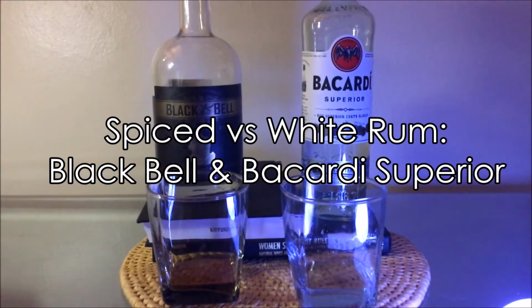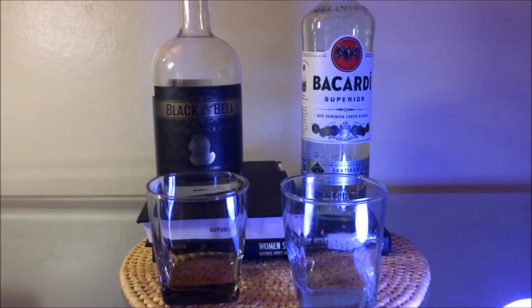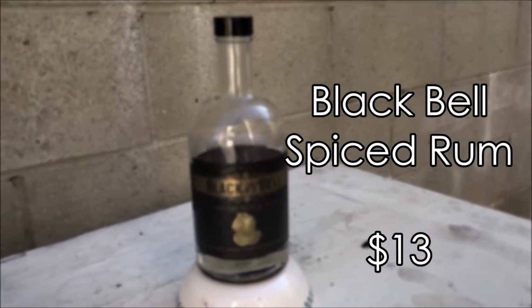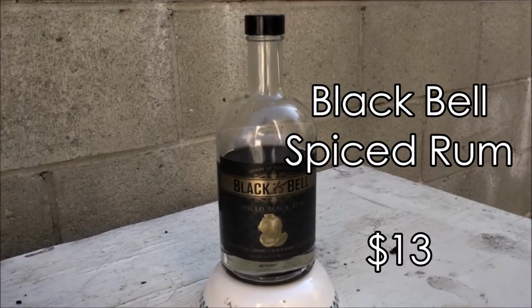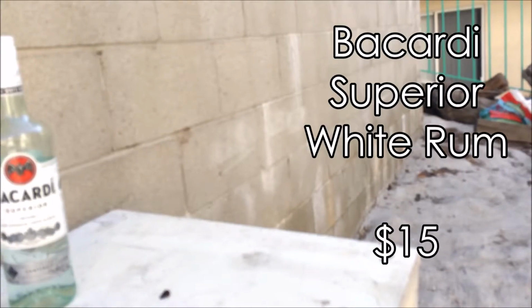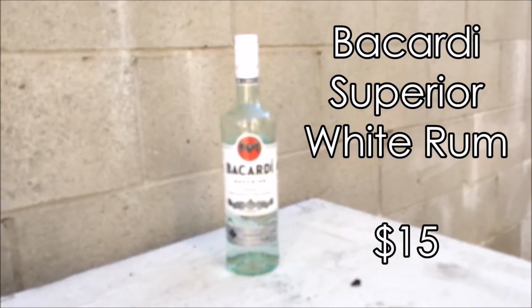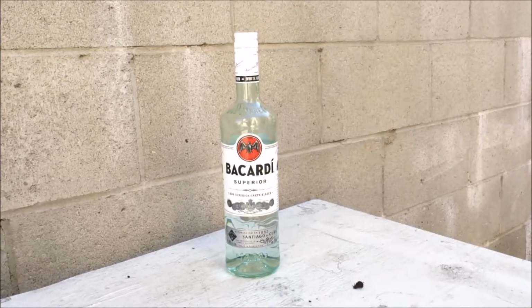Thanks for joining us. Tonight, we'll be talking about the difference between similarly priced spiced and white rum. First off, we have Black Bell. This stuff retails for about $13. Next, we have the classic Bacardi Superior. This stuff costs around $15.